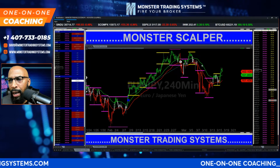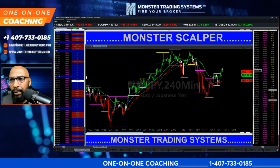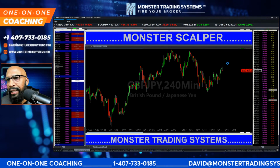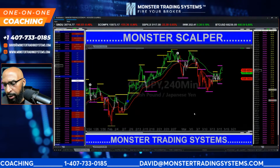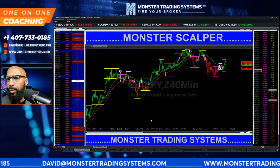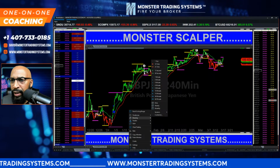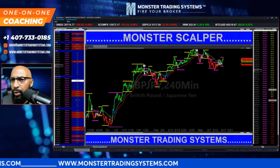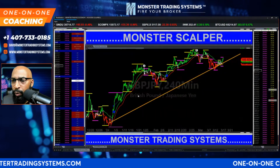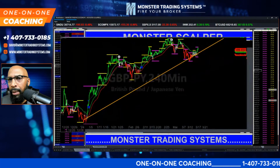A nice pullback. This is enough selling for buyers to come back in and continue to move higher, just like they did here with pound yen. If you guys look here, don't forget we had two decent trades. Sometimes we forget what's going on and where we are, we get lost sometimes. So try to remember what's happened in the past.